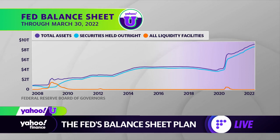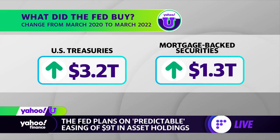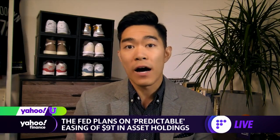So the purchases were mainly these types of securities. First off, U.S. Treasuries, so these would be government bonds, and then agency mortgage-backed securities. But think about these types of assets. They're not like stocks. They have maturities, which means that government bonds can be short, think 1 month, or long, think 30 years. And essentially, they just fade into the ether when they hit their end dates. Now, during the pandemic, the Fed was simply replacing maturing bonds with new ones to keep the party going. But now the Fed can let those bonds roll off the balance sheet once they reach maturity.